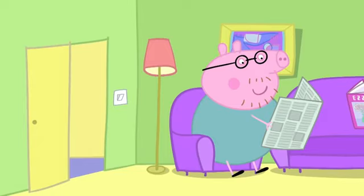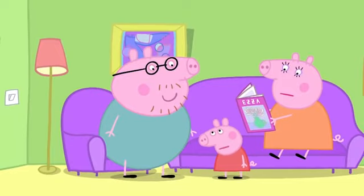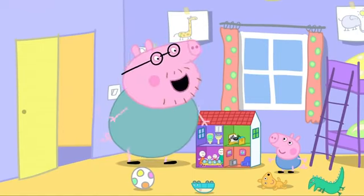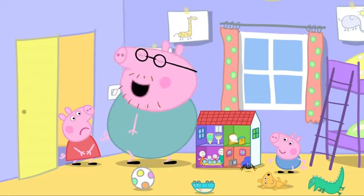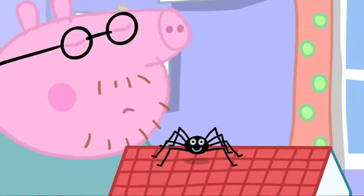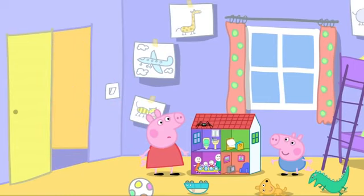Help! Help! Daddy! There's a spider in my bedroom. Oh, don't worry, Peppa. Please, Daddy, take it away. No need to panic. Hello, George. Have you seen the spider? It's too scary. Take it away. There's no need to be afraid, Peppa. Spiders are very, very small and they can't hurt you. But don't worry. Daddy will take it out of the bedroom. Whoa! He's quite big, isn't he? I'll just fetch Mummy Pig. Mummy Pig!